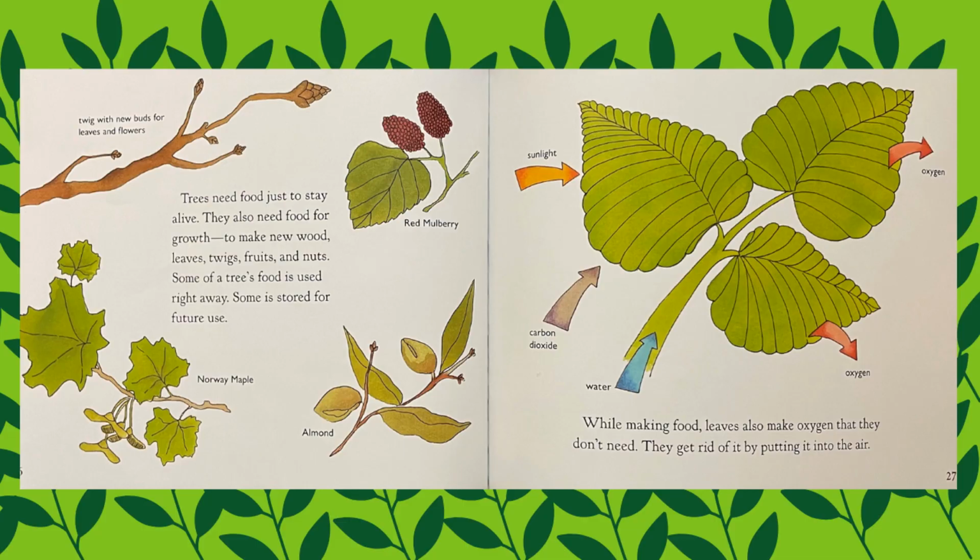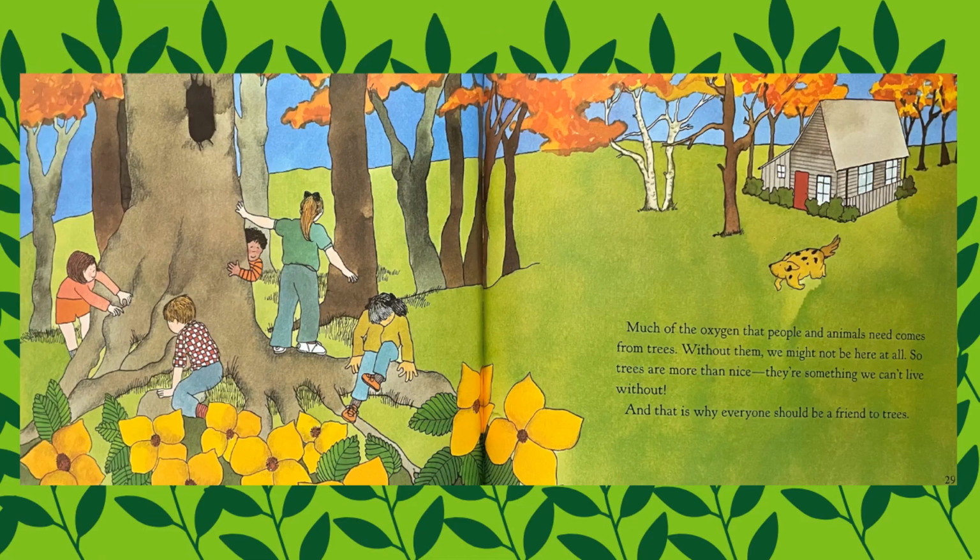While making food, leaves also make oxygen that they don't need. They get rid of it by putting it into the air. Sunlight, carbon dioxide, water, oxygen. Much of the oxygen that people and animals need comes from trees. Without them, we might not be here at all. So trees are more than nice. They're something we can't live without. And that is why everyone should be a friend to trees.